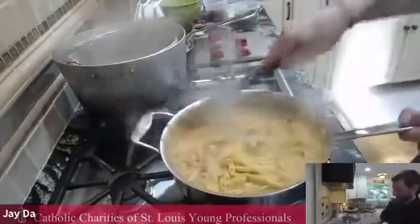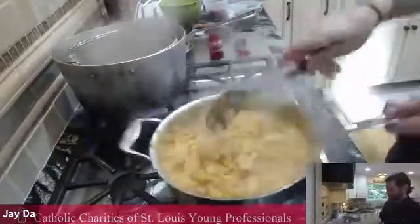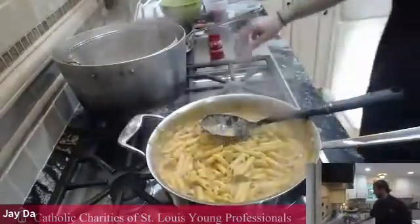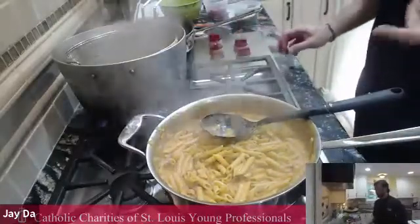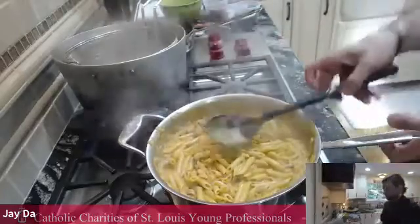One question coming in about the tomato sauce. Did we put that in with the cream? Yes, you do it at the same time. When you hit your cream, that's when you add your tomato sauce as well.